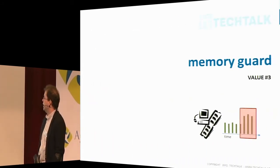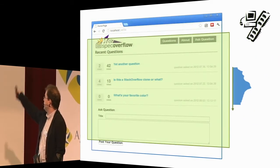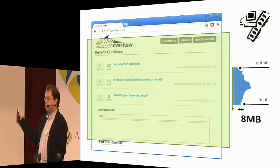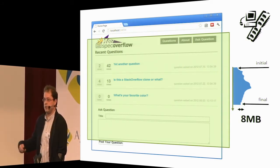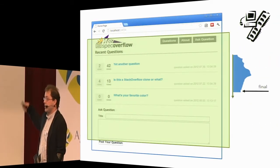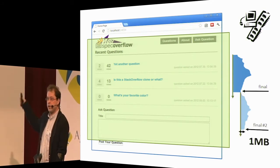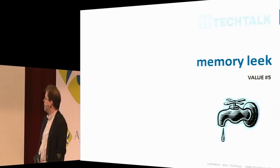Instead of measuring the peak memory, you can also measure the difference between the initial and the final memory usage of, for example, the then part. And the difference is basically giving you some information about the memory footprint of your features. Or, in some cases, you can run the scenarios twice after each other and compare the end memory usage of the 2 runs. And the difference, if it's not 0, is potentially a memory leak. Maybe you should investigate that.